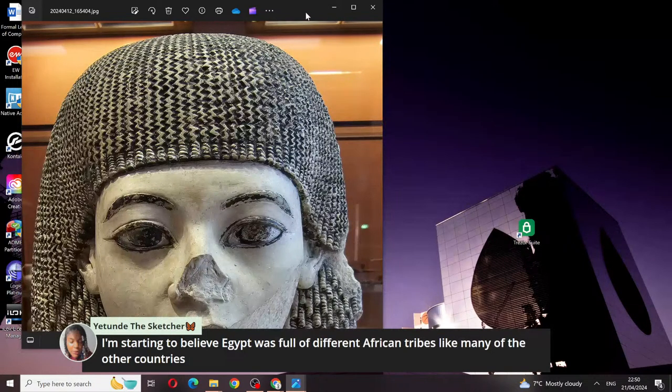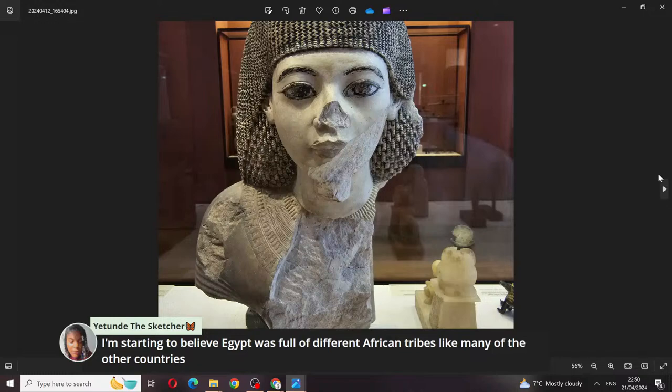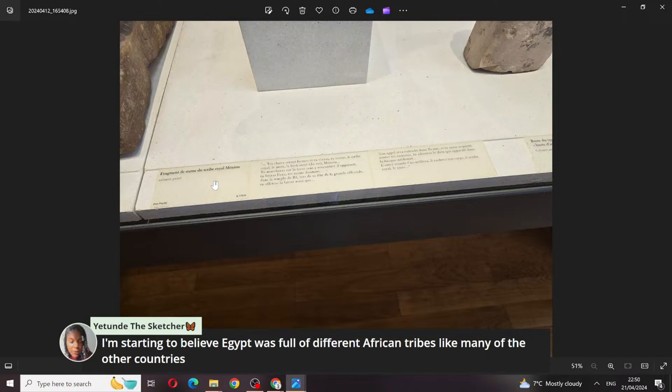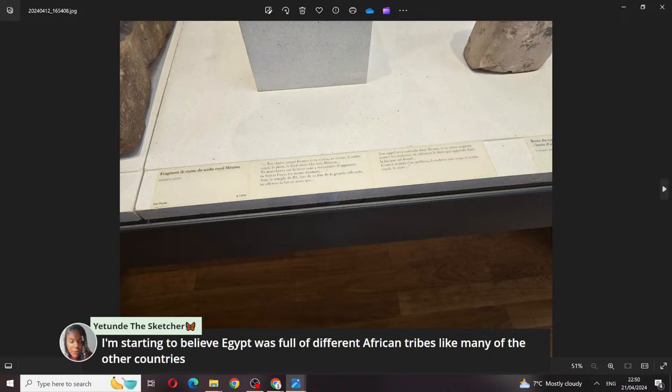Really nice. Lovely, lovely piece this is. Actually, I didn't appreciate this as much as I'm appreciating now when I was there. I was in kind of panic, battery low mode, getting what I could. It says, a fragment of statue of scribe royal Menui name. So a scribe called Menui. So look, there's a scribe whose name we actually have.